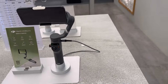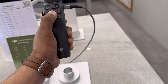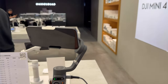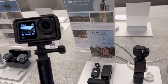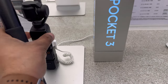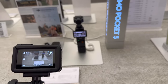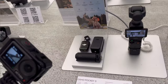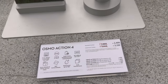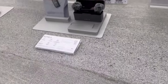Osmo Mobile 6. It's also very good. I have these two options: DJI Action 4, I don't know what is the result, but it's very durable, and this Pocket 3. Sorry. Yes, it's now open. We have two cameras optional. So, what should we choose? For the price, it's almost... and this one is almost 4,900. Very much difference.